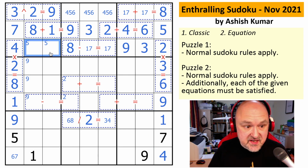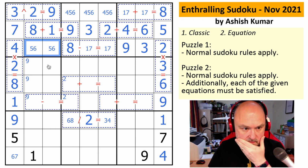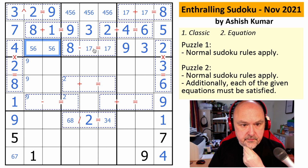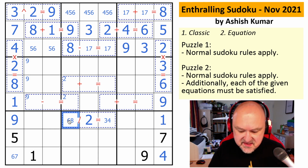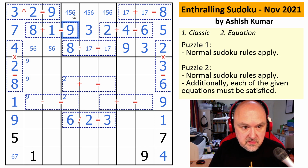See, I remembered a given digit. This is a 5, 6. I've got somewhere. I've still got more of these to do. This is a 6. 6 divided by 2 is 3. This is not a 6 up here.